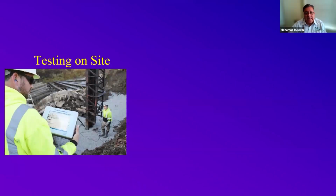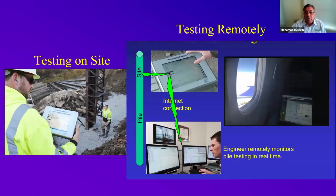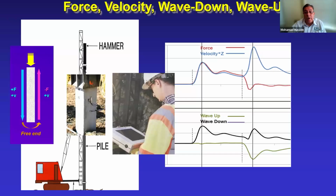That dynamic testing is typically done on site by the physical presence of the testing engineer, or it can be done remotely by a site link type technology, where the testing is done remotely from a certain office. As a matter of fact, I love this picture. It shows an engineer actually performing a dynamic load test, sitting on an airplane going from somewhere to somewhere else.